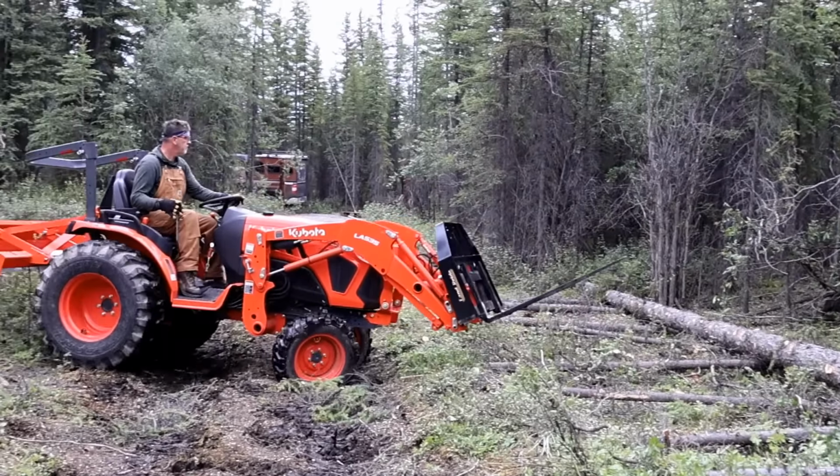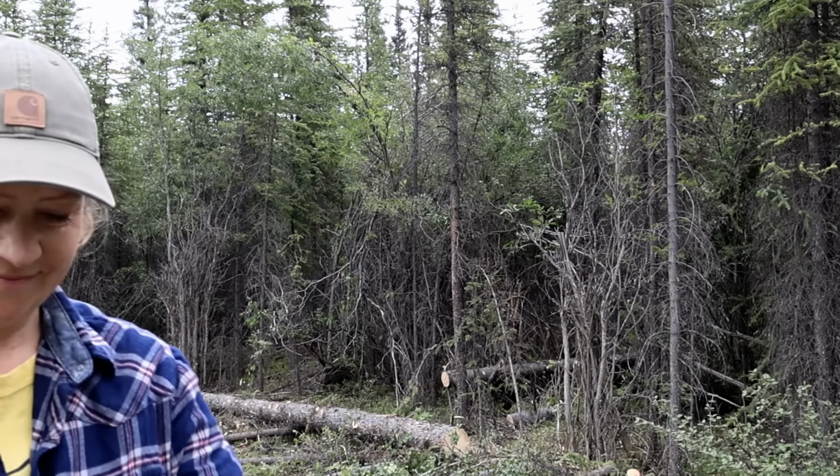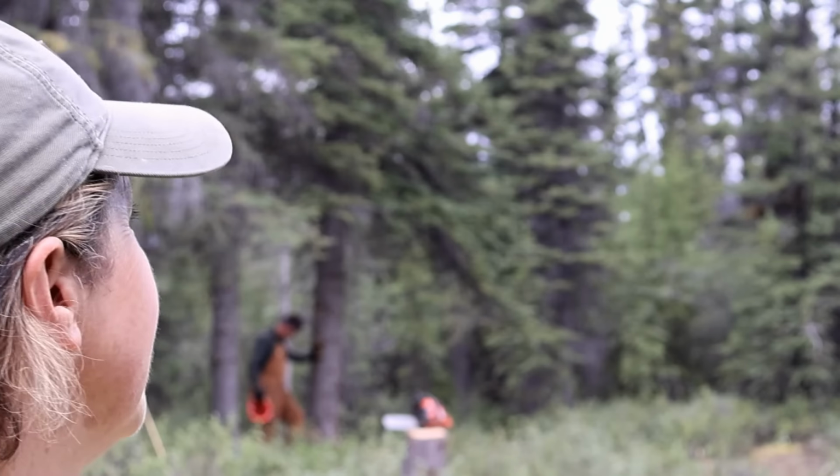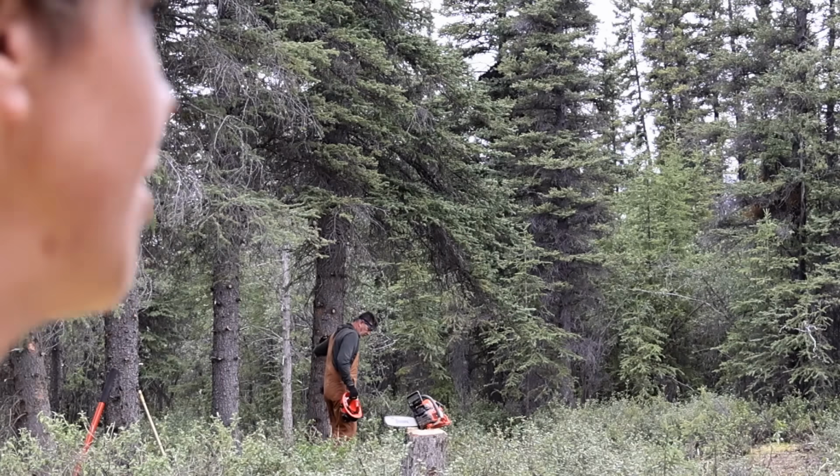One log processed, tree processed into a log, several more to go. So we've got the scariest tree that we're gonna fall today. Ugh. It bends one way, then leans the other way up further, so.